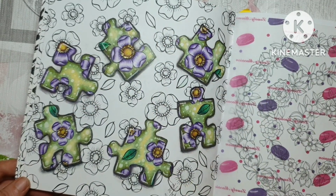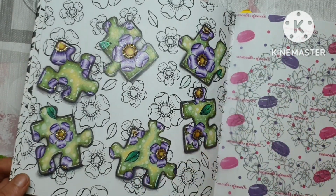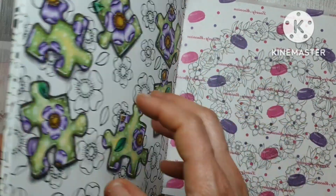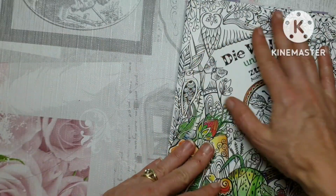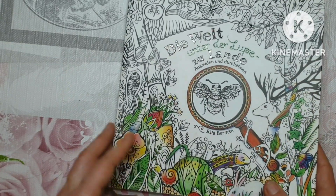So this is probably one of my favorite pages for the year. So that was a really, really fun one to do. So thank you very much, Val, for suggesting it. So that is what I've done in De Welt unter de Lupe Zulandi by Rita Berman.